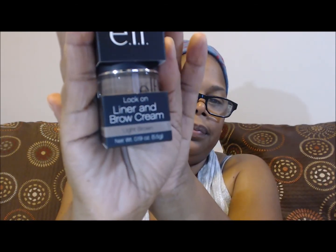This is liner and brow cream, lock on liner and brow cream. It says glides on smoothly to sculpt, shade, and define brows. Can also be used as an eyeshadow, an eyeliner for gorgeous, long-lasting color. It says using short brush strokes, apply color to brow or lash line. And this is light brown. Every store I went in, they only had light brown. They didn't have anything darker.